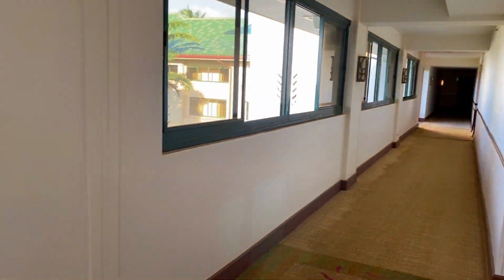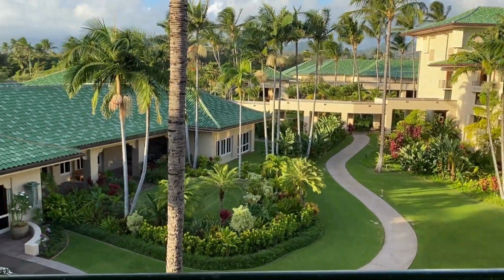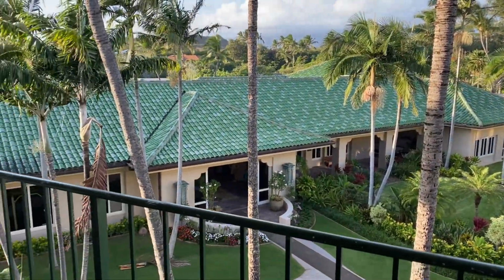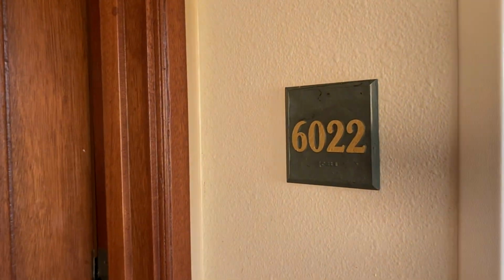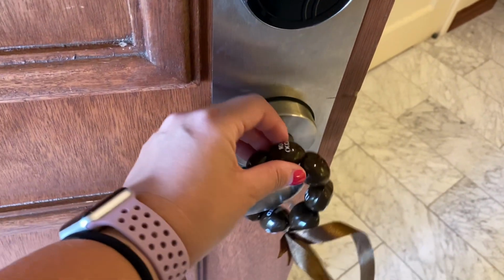Here's our view down in the hallway, and it's actually open air overlooking the spa. The site is beautiful too. This is the, I guess, garden view side. And here's our room number 6022, 6th floor. They give you these little beads here for room occupied.